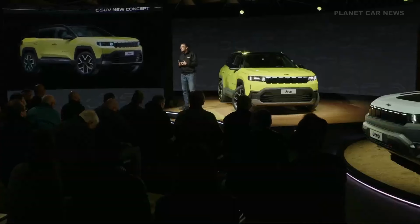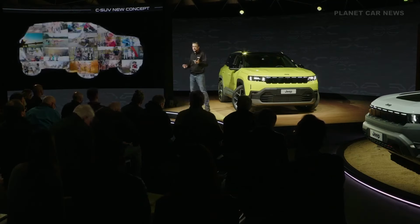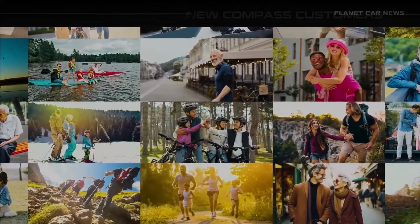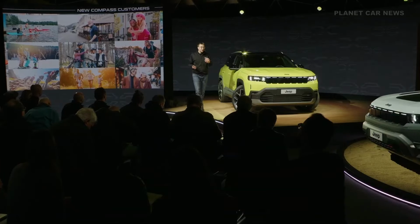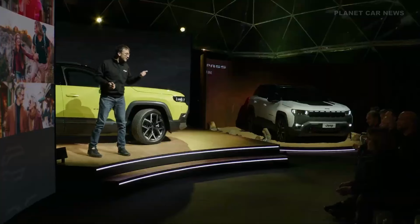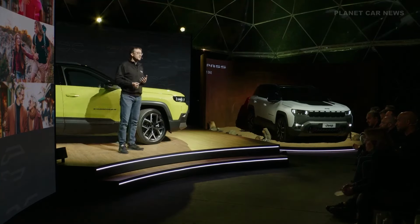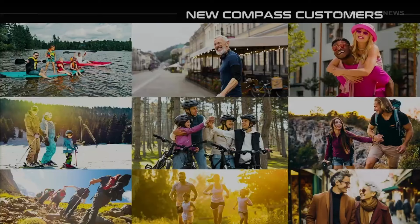We know that our Compass customers are active, dynamic people, they are outdoor enthusiasts, they usually have a family, and they are really looking for a trustful 360-degree travel companion which is able to take on their everyday adventures. So a car that gives them distinction, a sense of freedom, safety at the same time, a car which is robust, functional, and of course has all the technology and the comfort they need. And this car, the new Compass, is exactly what it has been designed for.